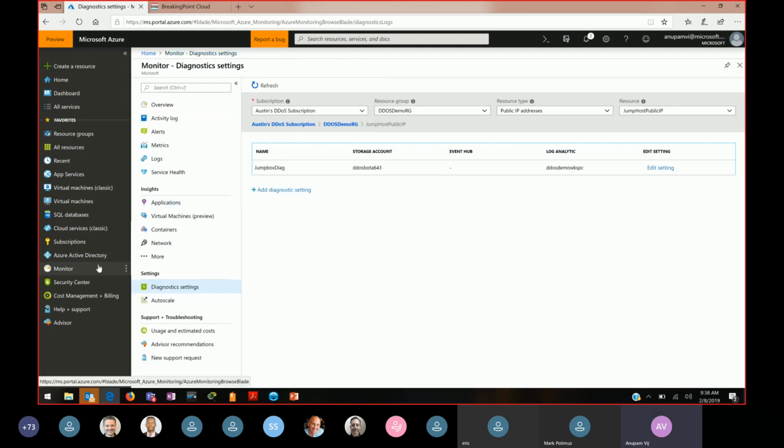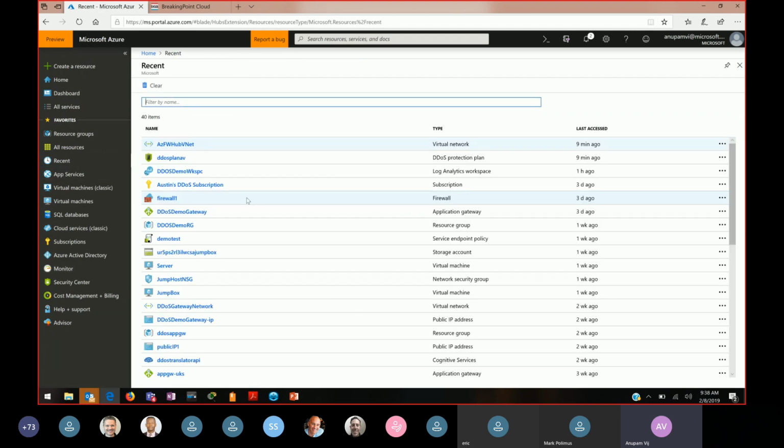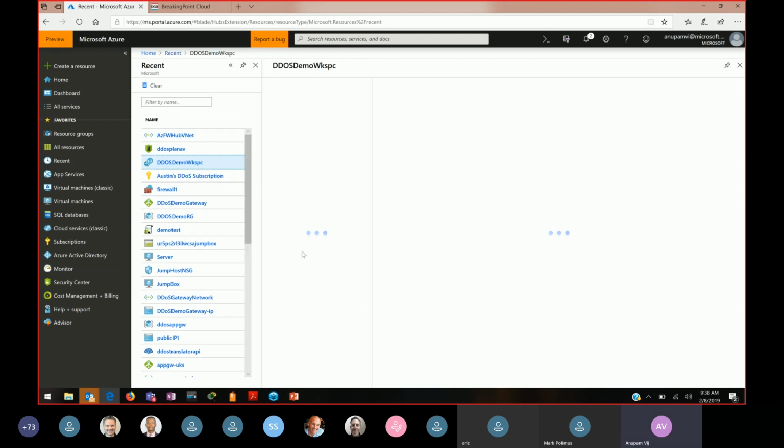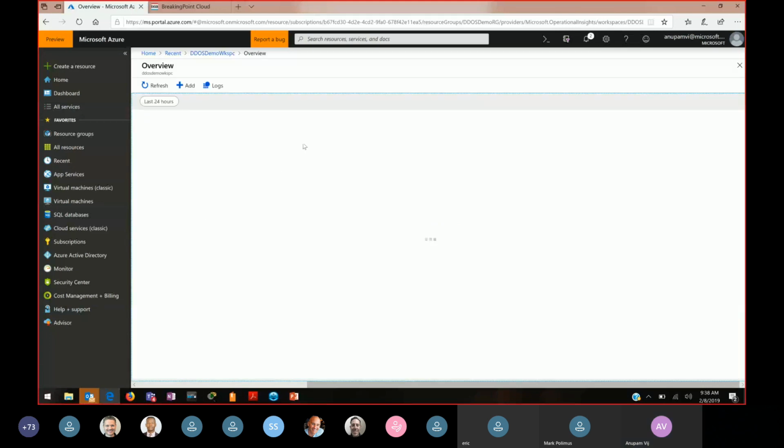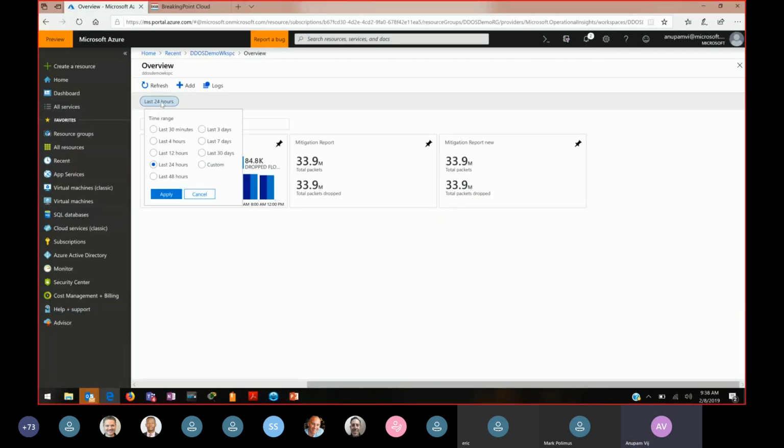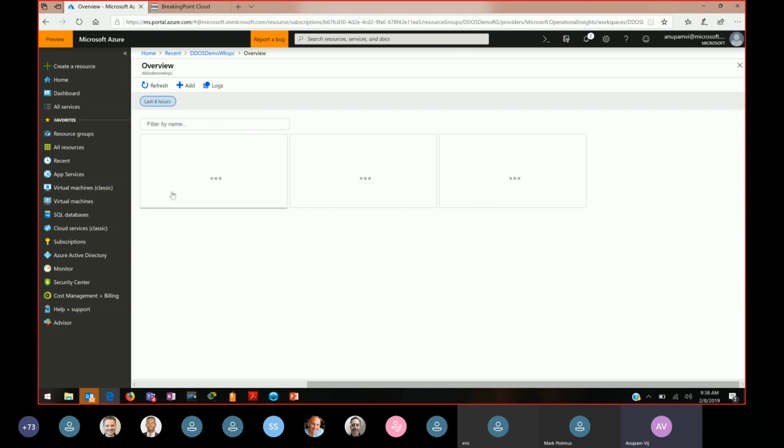Now, for the demo purposes, what I have created here is a log analytics workspace in which we are pumping in the data. So let's take a look at the workspace summary here. We change the time duration to the last 4 hours.